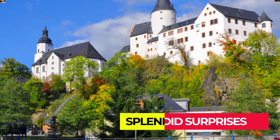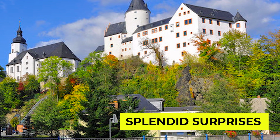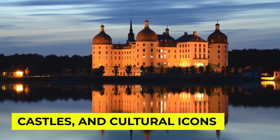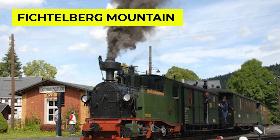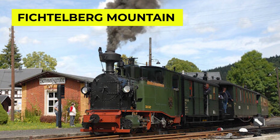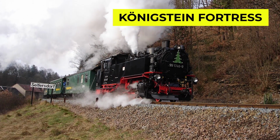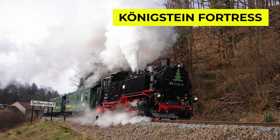The train meanders through Saxony, revealing splendid surprises and a treasure trove of natural beauty, castles, and natural icons during its course. The route connects Leipzig to Zittau, from the Fichtelberg Mountain in the Ore Mountains to the Lößnitzgrund Valley, or from Hartenstein Castle to Königstein Fortress.